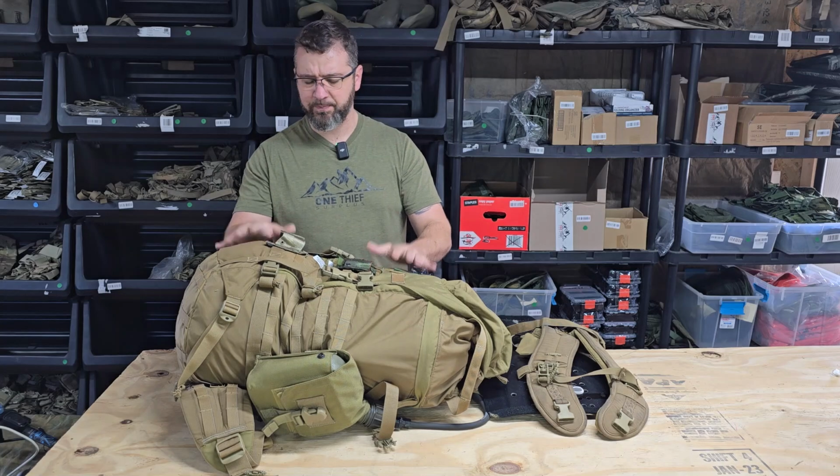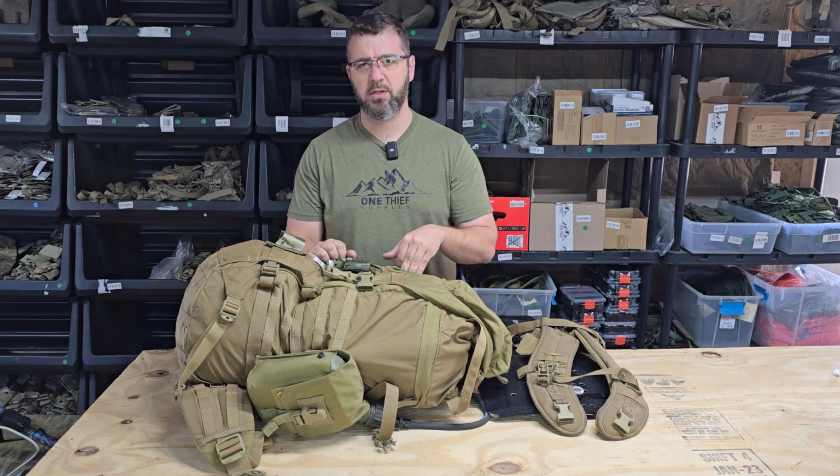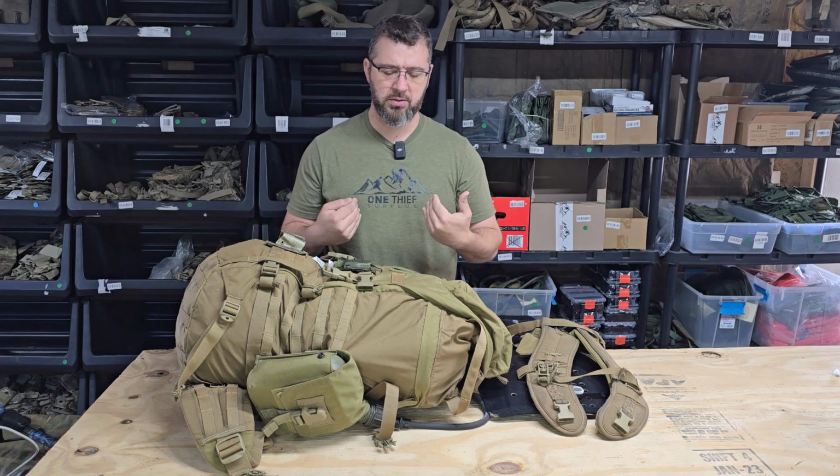Here, the Granite Gear Patrol Pack, in my opinion, I'll tell you up front, this has been the most comfortable rucksack that I personally have ever used.